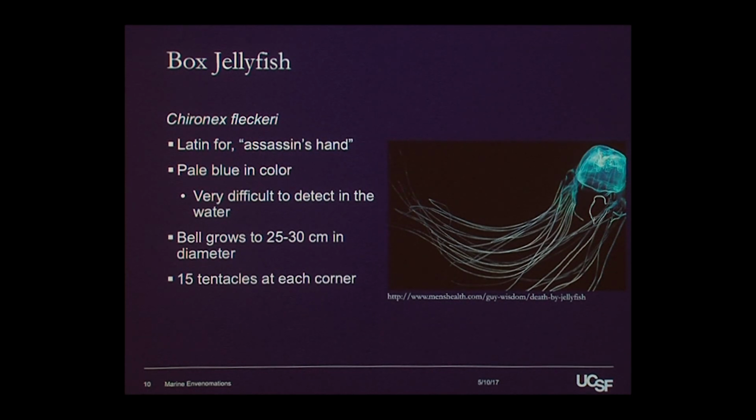It is extremely toxic. They're pale blue in color, so when you're actually out diving or swimming, they're really, really hard to see in the ocean water. They're really beautiful when you put a black background and illuminate them, but when you're just out swimming, they're going to be hard to notice. The bell does grow to about 25 to 30 centimeters in diameter, so they're not the tiny ones. And in each corner of the box of their bell contains about 15 tentacles.